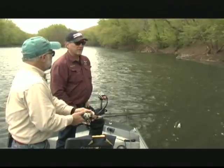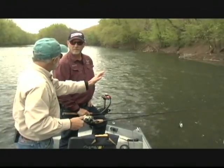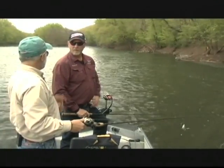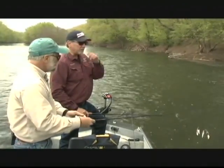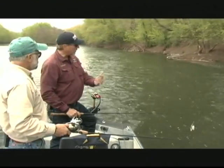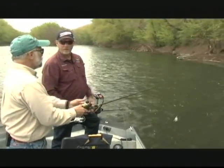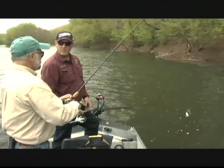I know you had mentioned that it's easy for your clients to fish these spots because, as you're drifting down, you might only get 2 casts at a hole as you're going past it. If you're working your way up against the current, you can make 50 casts. Exactly, and that's really important to pick everything apart. You can pick it apart, yes.